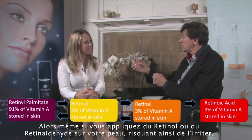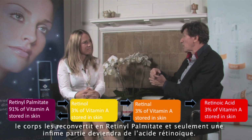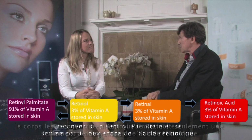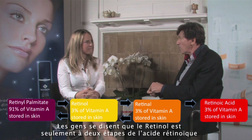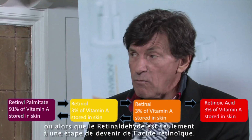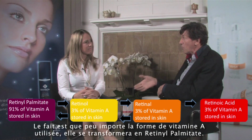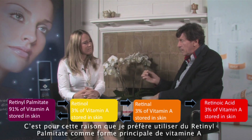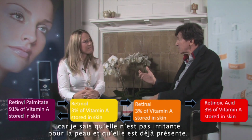So even though you put the retinol on, and retinol is irritating to skin, the body converts it into retinol palmitate, and only a little bit goes through to becoming retinoic acid. So people say, oh, but the retinol is only 2 steps away from retinoic acid, or retinaldehyde is only 1 step away from becoming retinoic acid. The fact is that it doesn't matter, because virtually all of it is going to become retinol palmitate. And that was why I preferred to use the retinol palmitate as the main form of vitamin A that I use, so that it's not irritant and it's there already.